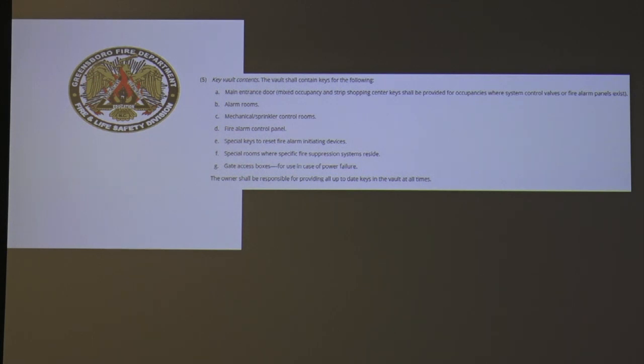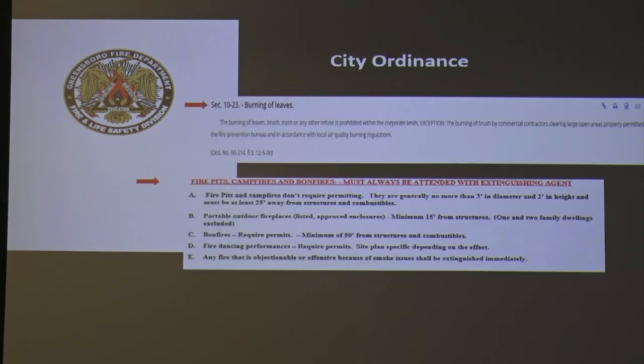If you run across those, just call us. We'll go handle it for you. City ordinances, burning leaves, it's that time of year. Of course, they can't do that. If they're doing it, they have to put it out.